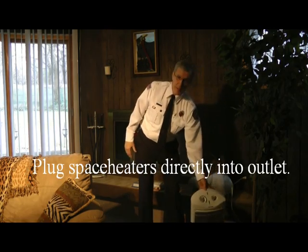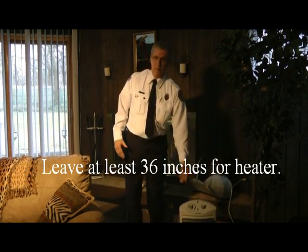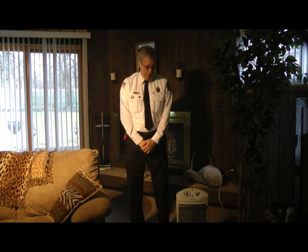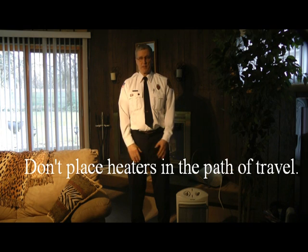When you place your space heater, keep it at least 36 inches away from any combustible items, curtains, blankets, beds, to prevent fire. Many of the newer space heaters now will shut off when they're tipped over, but many of the older ones won't, and we need to make sure that that's safe. Be careful not to place them in the path of travel where somebody could bump into it and get burned.